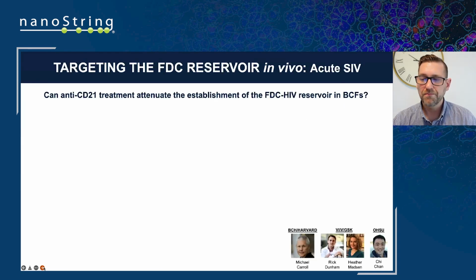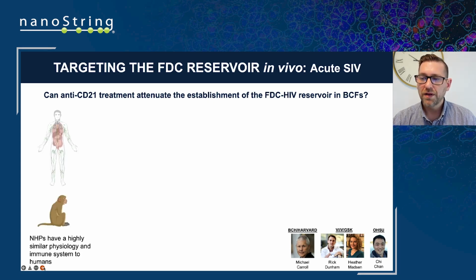ex vivo. In partnership with Michael Carroll and our pharma partners at ViiV GSK, Rick Dunham and Heather Madsen, we sought to answer the question: can anti-CD21 treatment attenuate the establishment of the FDC HIV reservoir within B-cell follicles? Because we cannot do these types of experiments in humans, we turn to the non-human primate model because of their highly similar physiology and immune systems to humans, and because SIV infection of rhesus macaques highly recapitulates HIV infection in humans.